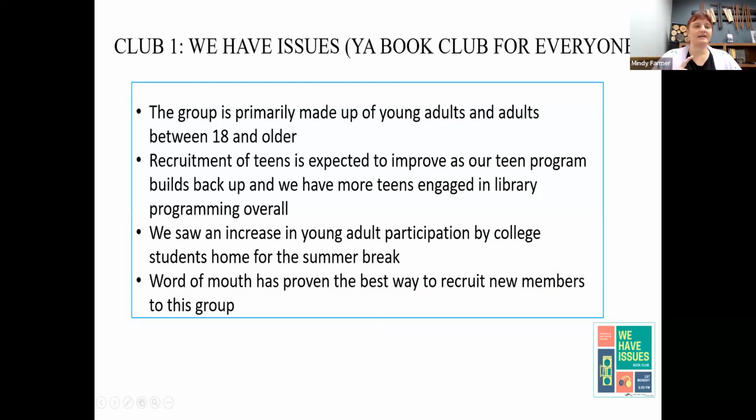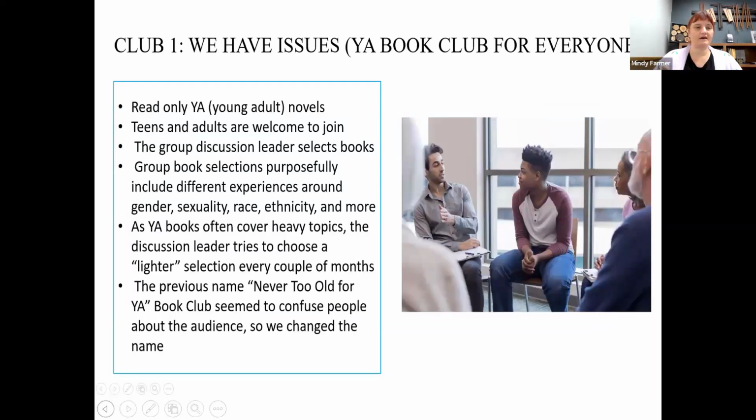If you'll go back for just a second on the slide, this is a group that really wants to focus on book selections that include different experiences around gender, sexuality, race, ethnicity, and more. And they are called We Have Issues because young adult books often cover heavy topics. Recognizing this, the discussion leader does try to choose something that's a little bit lighter, just because if you read too many books where the world's ending, it can get kind of exhausting.